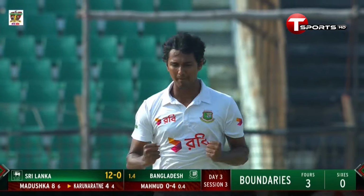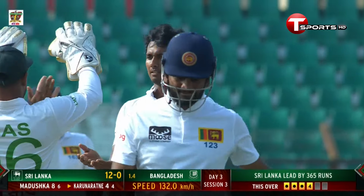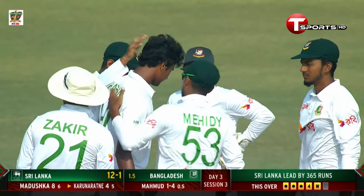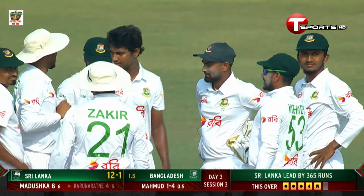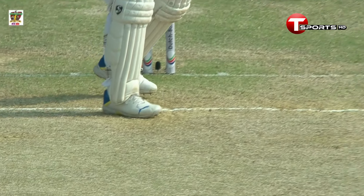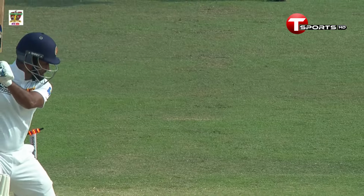Inside edge. Bowled him. Hassan Mahmoud strikes early in his first over. And for the second time in the Test match, Hassan Mahmoud gets an inside edge off Dimuth Karunaratne's bat. They got an opening. Bowling the channels. This time off the back foot.